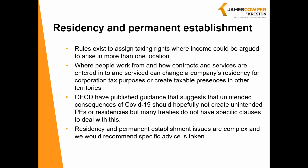The OECD have published guidance on this, and if it's an area that concerns you, it's certainly worth following up on. They have said that they are hopeful that there'll be no unintended tax consequences of the situation, but because many of the double tax treaties don't have specific clauses to deal with this, they can't guarantee that. These issues, both corporate residency and permanent establishment, are complex, and we would certainly recommend specific advice is taken if you find yourself in this situation.